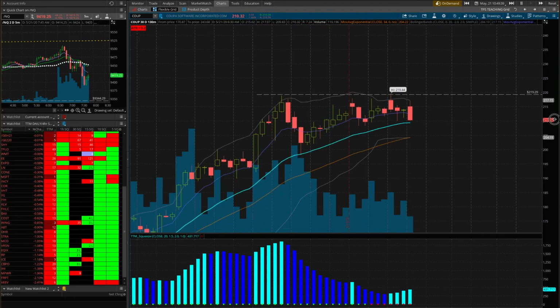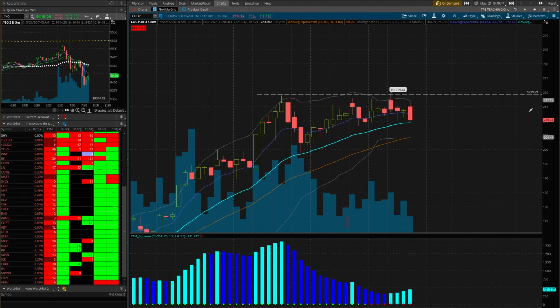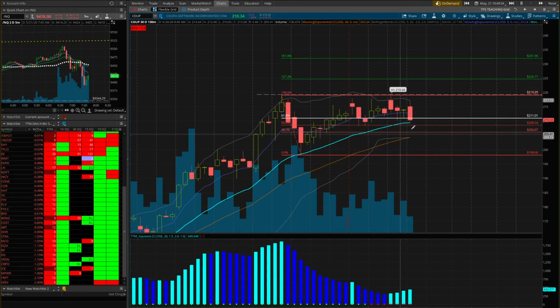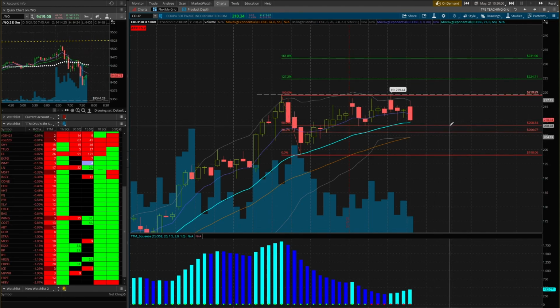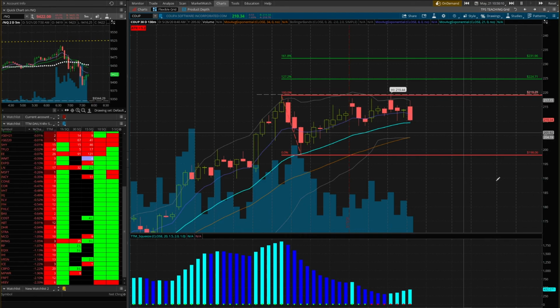So if I wanted to set a potential profit target, I'm going to use the Fibonacci extensions tool, and I'm going to measure in our pattern from the high to the low, and that's going to give me a profit target. So we're going to remove some of these lines here so they don't get in the way. Those are the Fibonacci lines if we're trying to measure the size of different pullbacks or the extension of runs.